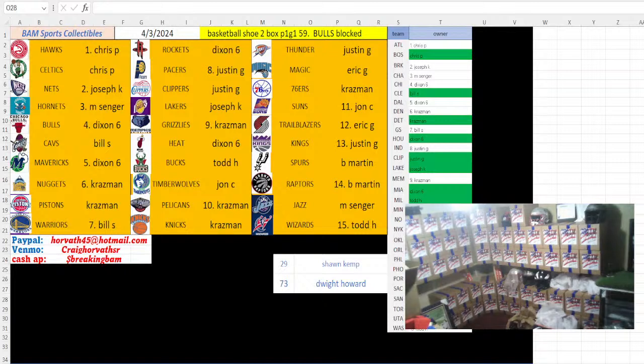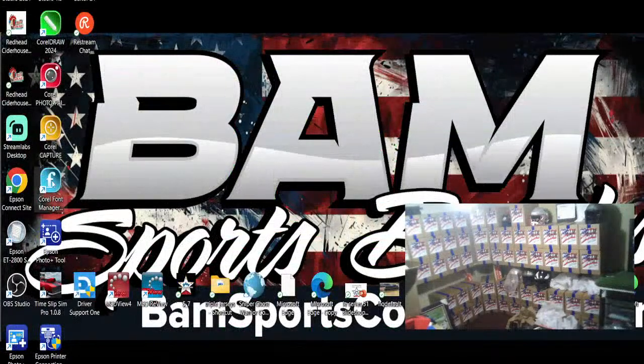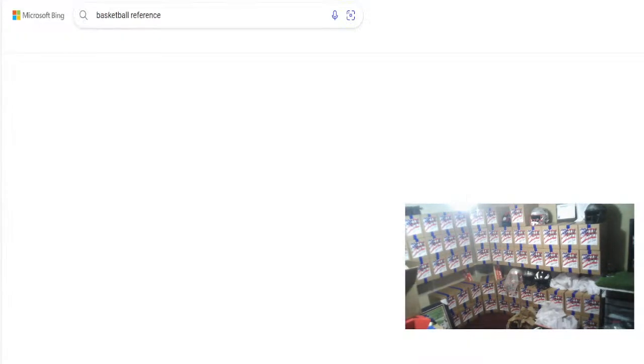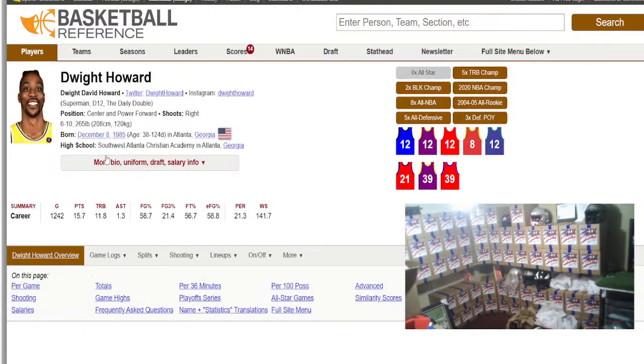Man, this is a new window. Put it over here, and my cursor disappears. It'd be Chrome, a Chrome problem. Hold on a second. Let's try opening a Microsoft page and go to Basketball Reference. Maybe there's a Chrome problem going on.